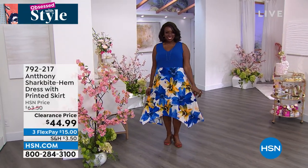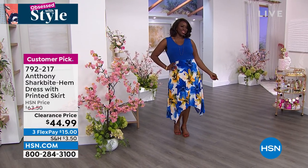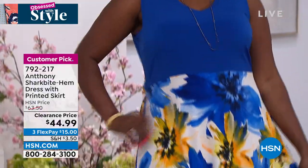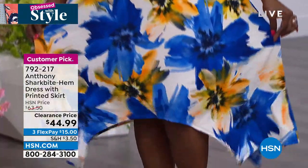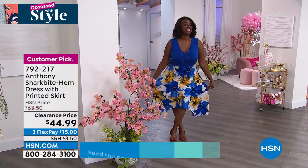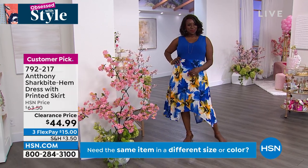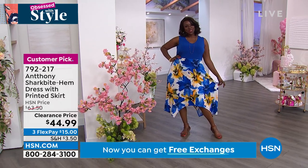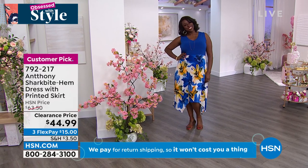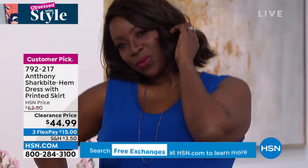Okay. Are you ready, ladies? Are you ready to get a brand new dress for that summer wedding, that summer birthday celebration, that summer I'm just living life? This is a customer pick from Anthony. So happy to have him on Obsessed with Style with us. It's a shark bite hem, and I think that's one of the most flattering cuts you can do at the bottom of the dress, because it really elongates the body. It adds such an exceptional detail, it adds interest and elegance.